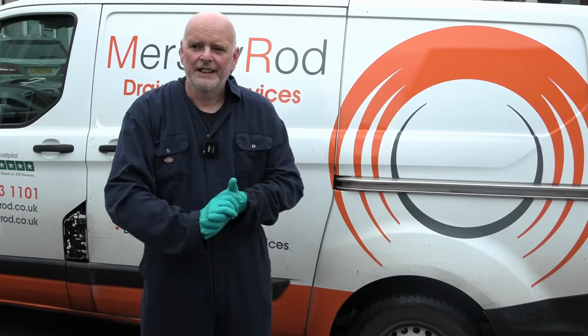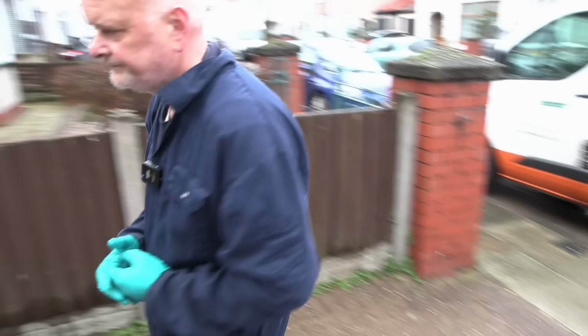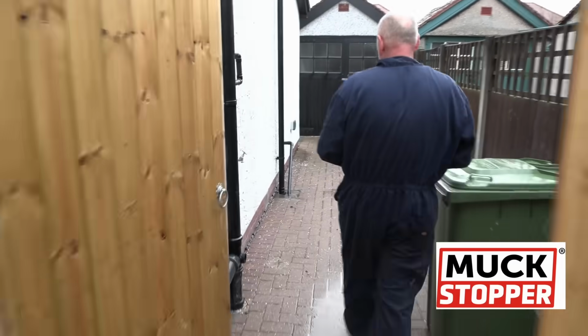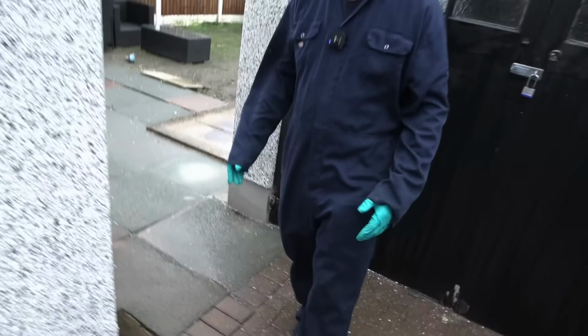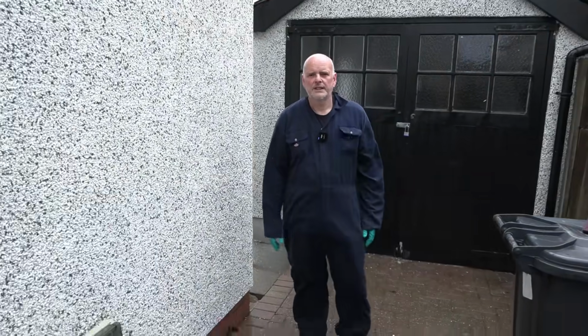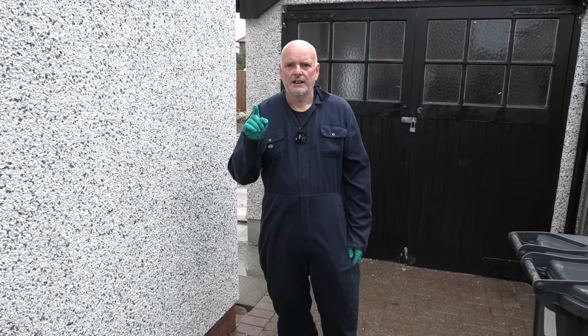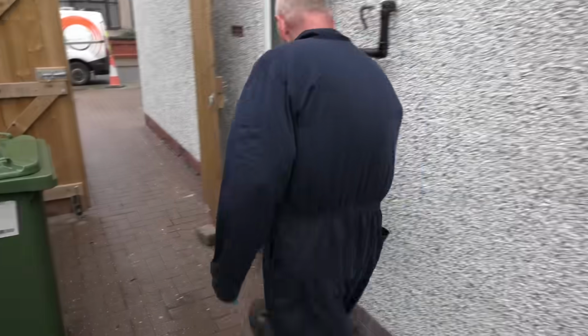We've got a blocked interceptor, which is causing a bit of backup in these gullies, one here as you can see and a rain gully here, because obviously as you all know by now, everything leads out to the interceptor. So what we think is going to happen is we get the gear out, give it a blast from the interceptor and everything should clear from there. If we don't get any luck with that, or if it's damaged, we'll have a go from the soil pipe.